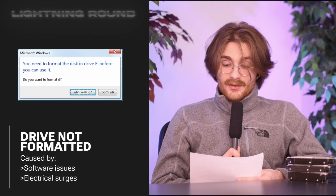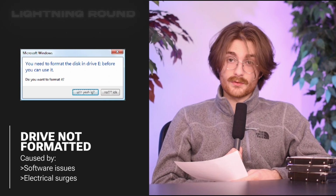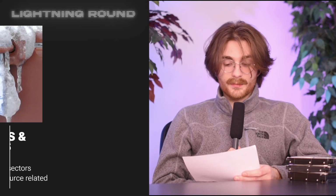I do want to lightning round through a couple of extra things I have written down that are a little less common, but could be what's going on with your hard drive. A message indicating that your hard drive is not formatted. This can be caused by software issues or electrical surges. Boot loops, usually caused by viruses or Trojans within the boot sector. System lockups and freezes, possible bad sectors or can be software or resource related.